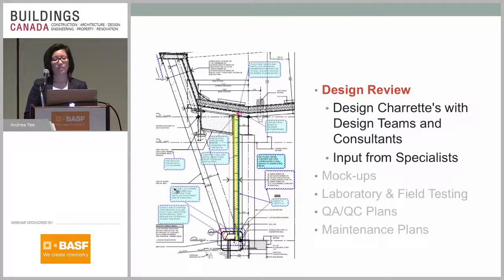So enclosure engineers can engage in design review. That's when we encourage people to sit down at a table in the beginning of the project, engage with other consultants, mechanical consultants, the architects, other designers, structural engineers, to make sure that everyone's on the same page, to make sure that we're working together to achieve a cohesive building design.